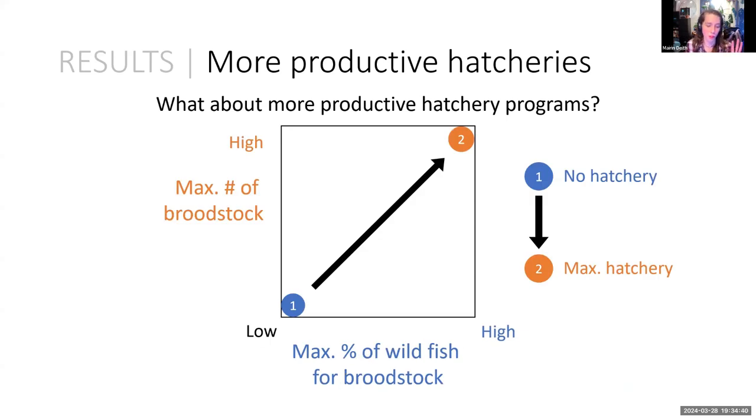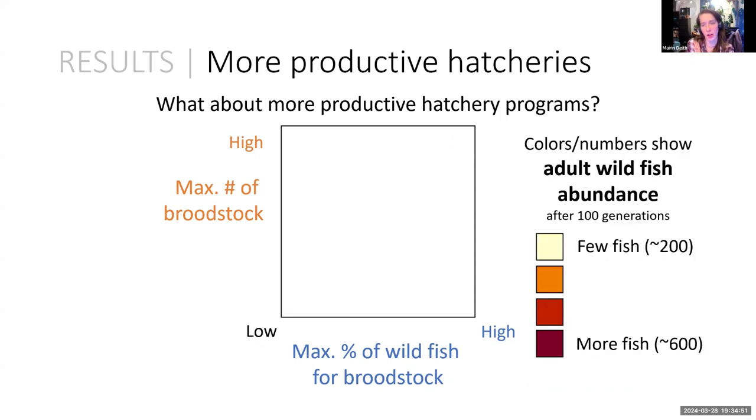So as we move from the bottom left corner up to the top right, we are moving from a no hatchery scenario to a maximum hatchery scenario. And within the square, I mentioned that there's going to be colors involved. The color represents the number of adult wild fish after 100 generations of the hatchery program, with areas in light yellow being few fish, around the order of 200, and darker red being more fish, around 600. Again, this is just wild fish abundance.